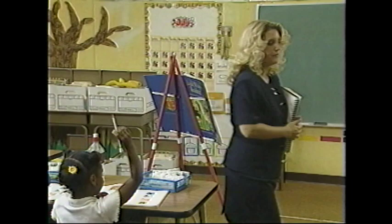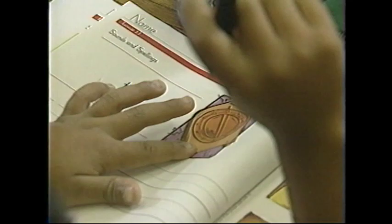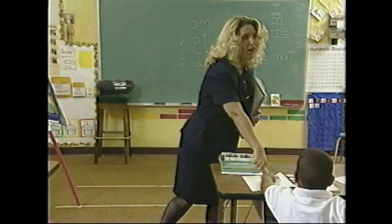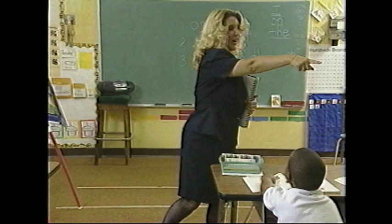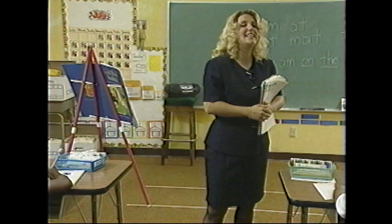Okay, ladies and gentlemen, take your finger. Put your finger on the picture of our new sound spelling card. The picture's in your book. Everybody, tell me the name of the card. Timer. Fabulous. Everybody, tell me the sound. Good. Everybody, tell me the spelling. T. We're on our new one, T.